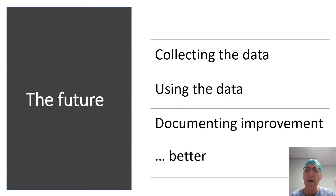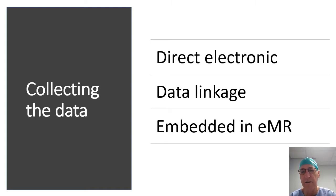So what's the future? There's future changes that we can do in collecting the data, using the data, and documenting improvement. We're doing that now, but we can do it all better. Let's have a look. So collecting the data, eventually we hope to have direct electronic capture. Each hospital at the moment uses its own system, so you can use paper, you can use a spreadsheet and send it to us, and you can use electronic capture and have it exported. And Western Australia is one area where that happens.